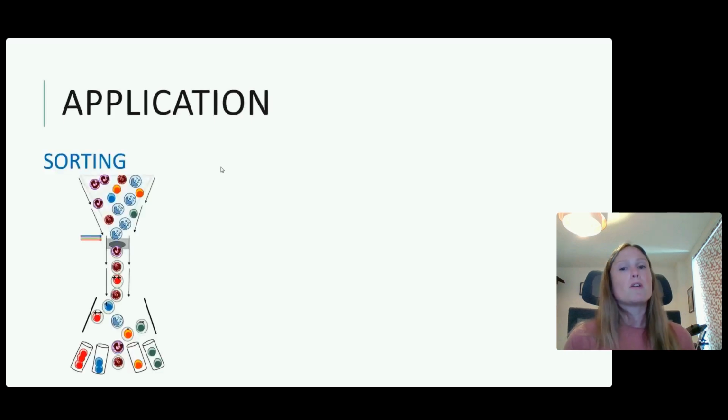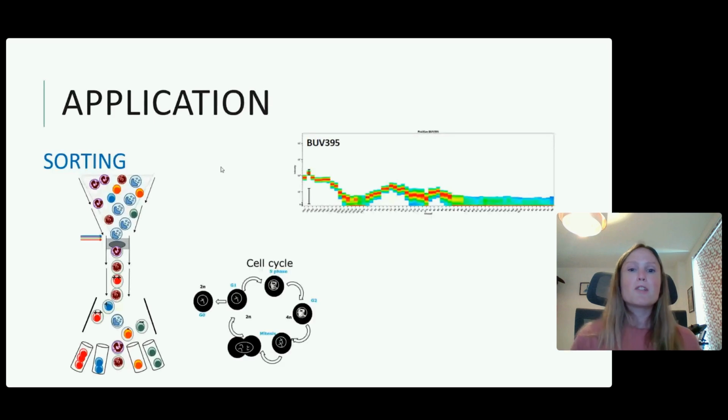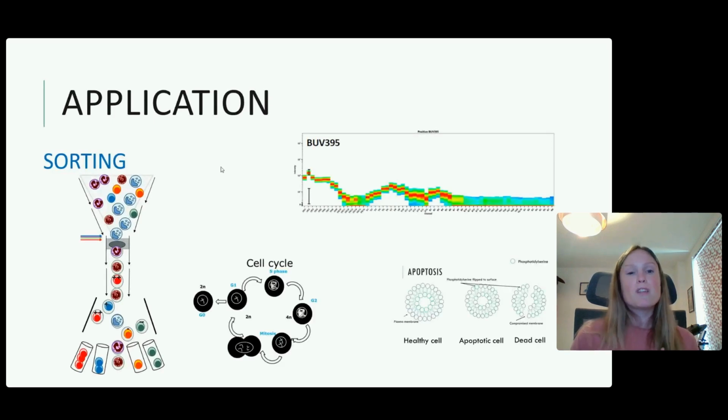So for example, if you are wanting to sort the cells rather than the cells after analysis just going straight through to waste, if you're wanting to sort, presumably you want to recover a viable population at the end. So obviously keeping your cells happy and alive is paramount here. What kind of flow cytometry are you doing? Is it conventional? Is it full spectrum? Are you doing something a little bit niche like cell cycle or apoptosis? All of these things are going to dictate what dyes and what techniques you're going to use.